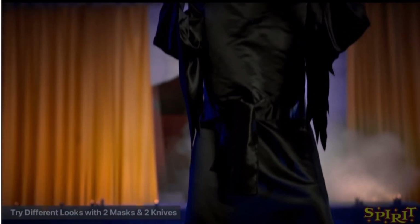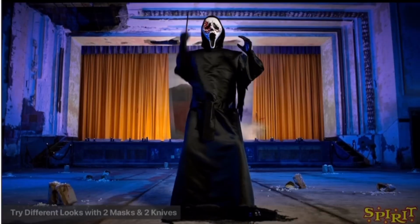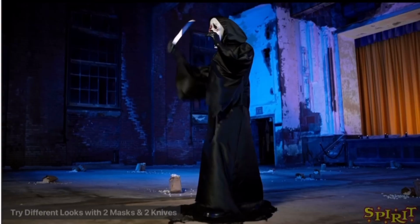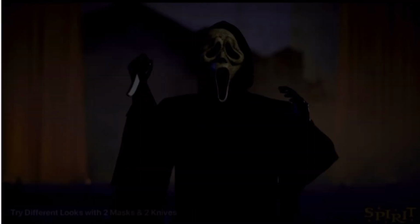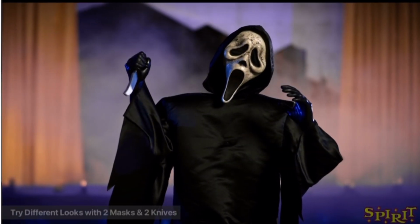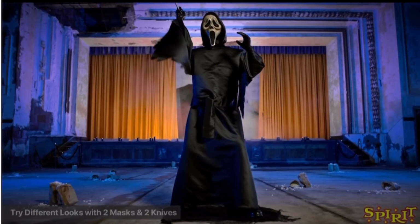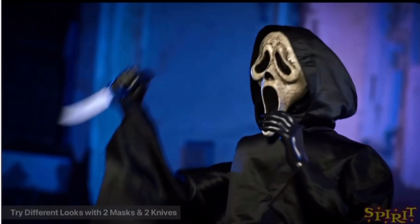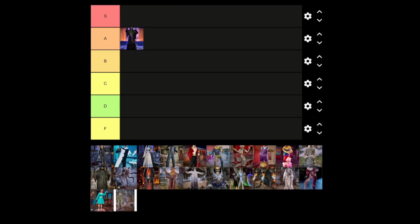Now, I love his stabbing motion and his head tilt, and it's honestly really, really cool. Ghostface is a horror icon, or, well, I don't say icon, but he's pretty cool. And he has a really cool stabbing motion, which I already mentioned, but it kind of jolts him forward, which is actually pretty cool. And yeah, that's why I like Ghostface.